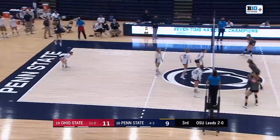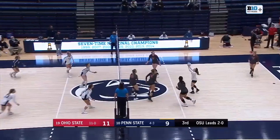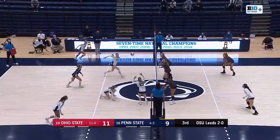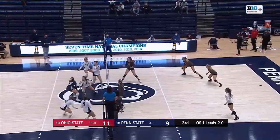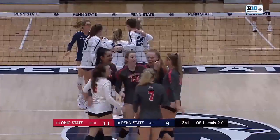Nittany Lions trail by two. Need a couple points here. Ohio State receives that one. Knocked a bit out of system. Free ball sent over there by Murr. Down Fitzpatrick, set by Blossom. Parker swings, blocked by the Buckeyes. And no one's home for Penn State.